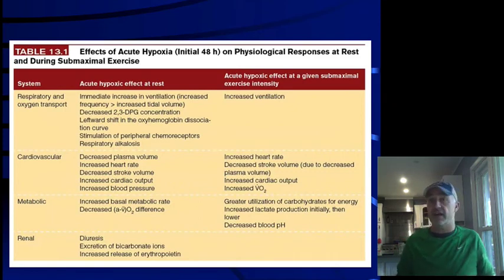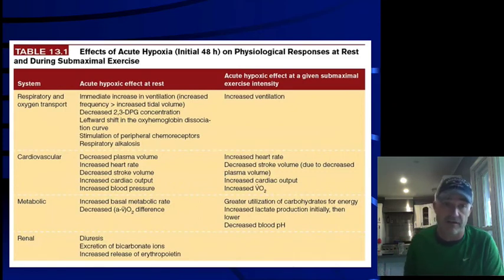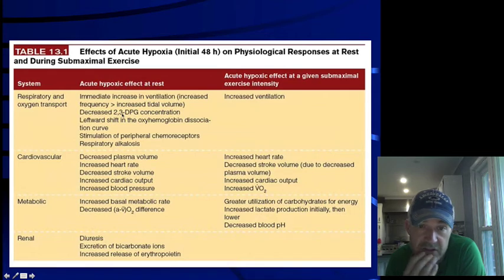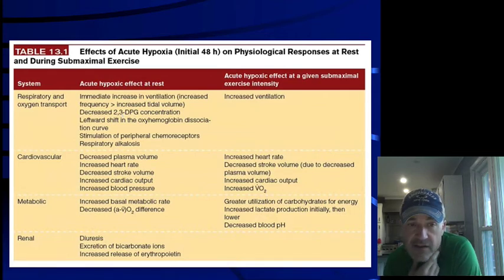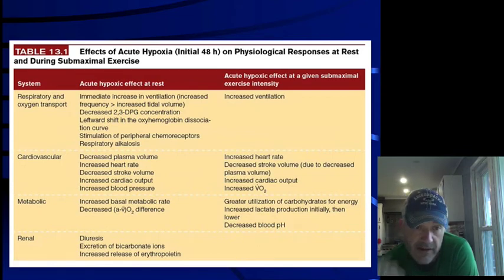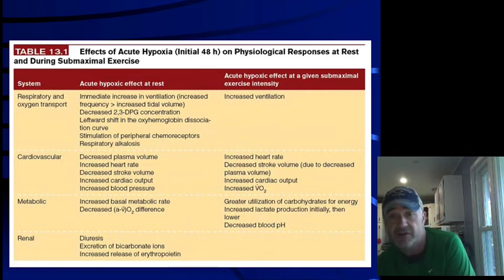So this again takes you through all of this stuff in the first 48 hours. We're talking about increases in ventilation. You have less 2,3 DPG released by the tissues, so our hemoglobin starts holding on to oxygen more. We have respiratory alkalosis, which leads us to having increased ventilation. Cardiovascular-wise, we have less plasma volume, which means an increased heart rate and less stroke volume. We're trying to increase our cardiac output to make up for that. We have to have a higher blood pressure to deal with this.